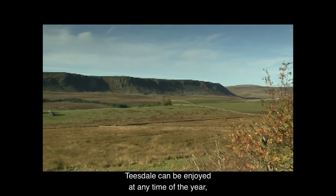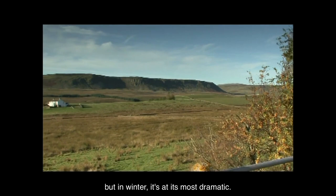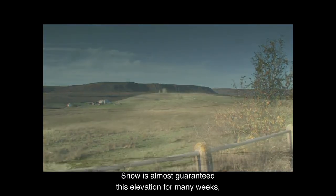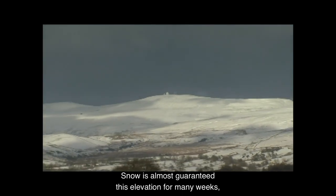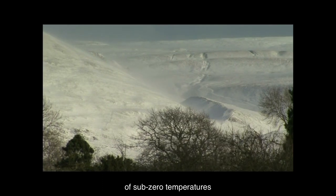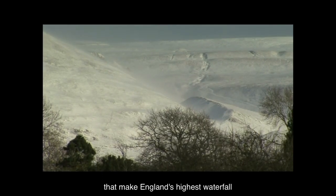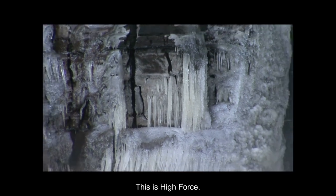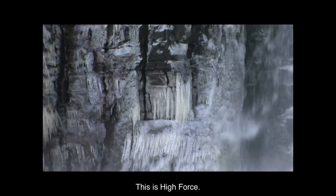Teesdale can be enjoyed at any time of the year, but in winter it's at its most dramatic. Snow is almost guaranteed at this elevation for many weeks. But sometimes it's just the long periods of sub-zero temperatures that make England's highest waterfall even more dramatic than it already is. This is High Force.